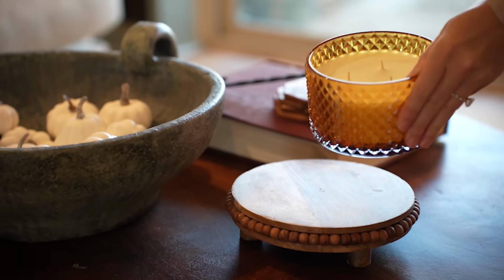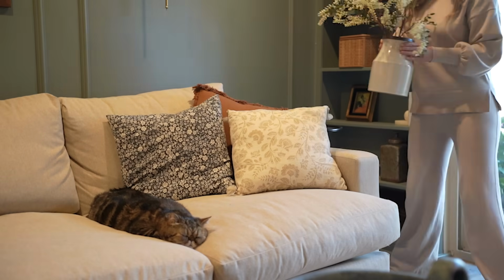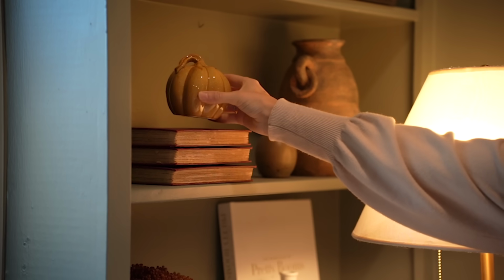So fall decorating does not have to be complicated. You don't need to change up your entire home. Use all of your existing elements and make little changes. I think they go such a long way, and it allows you to maintain your design style throughout your entire home.